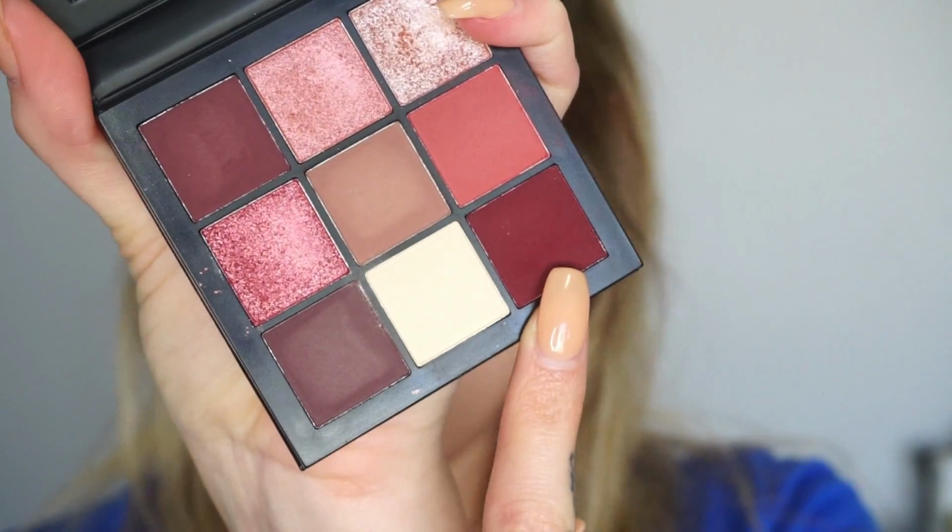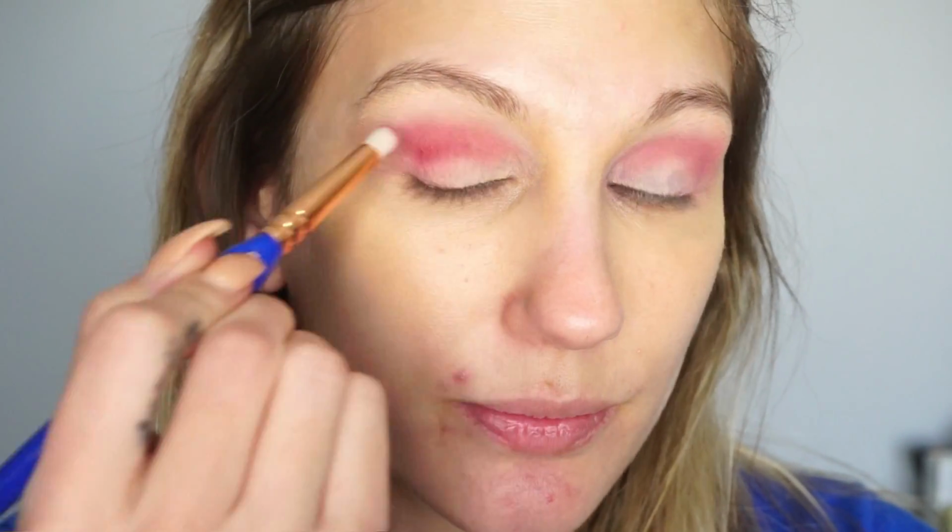So actually what I'm going to do next is I'm going to grab this deeper shade right here, and I'm going to use a small brush. This is a pencil brush from Bdellium Tools, and what I'm going to do is draw a line in the crease here.